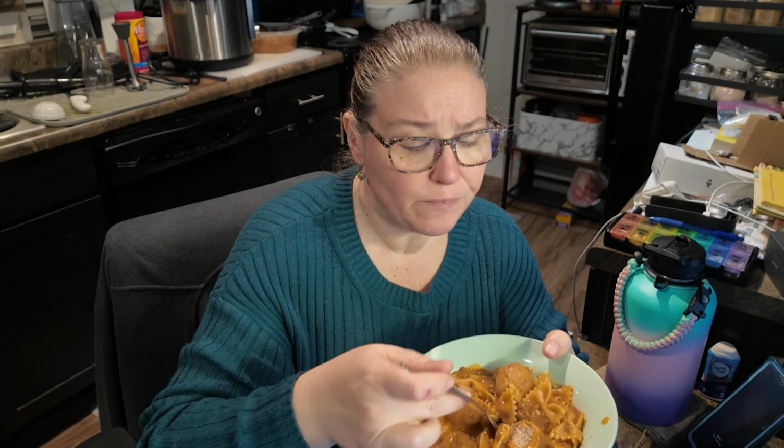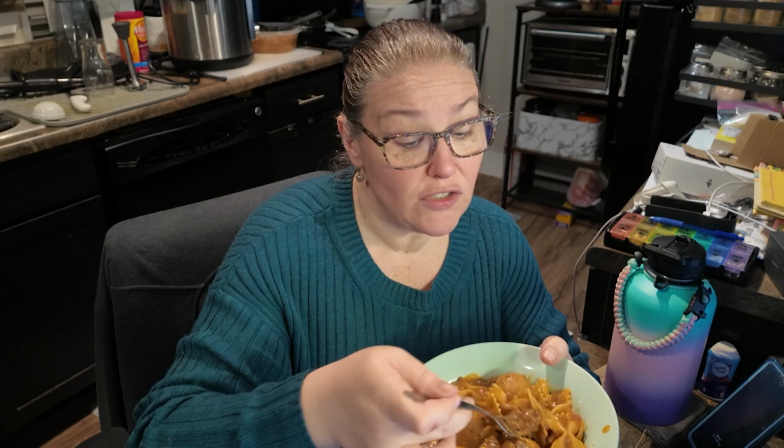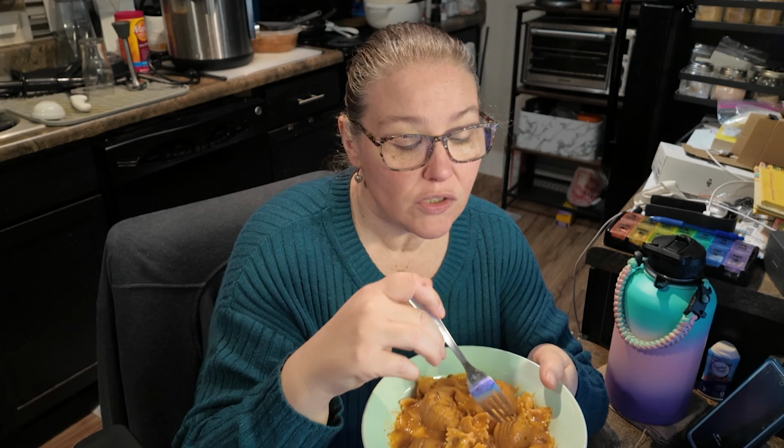Very soft. It is very saucy, but I know from experience with this protein pasta, it soaks up sauce when it sits in it. So with leftovers and stuff, if I don't make it real saucy to start with, it'll get dry and gross and weird. So it's a little saucy in the beginning, but honestly, I would eat that sauce as soup. It's real good.